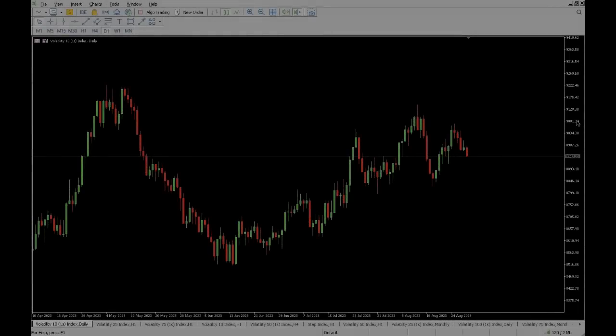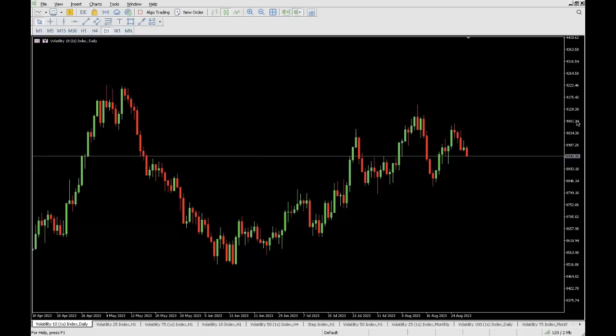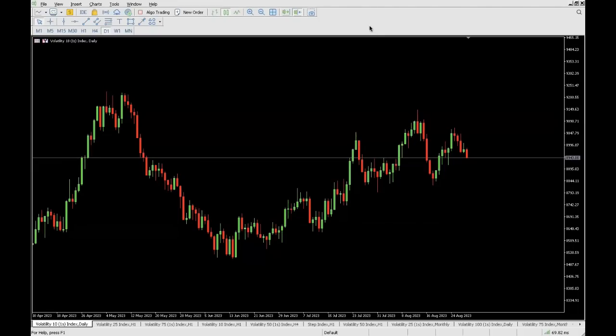Cool. So now, looking at Volatility 10 (1s) on the daily time frame, I want you guys to see what's actually happening. It seems we have formed a head and shoulders pattern. This would be your left shoulder, this would be your head, and this would be the right shoulder. And we are headed down.